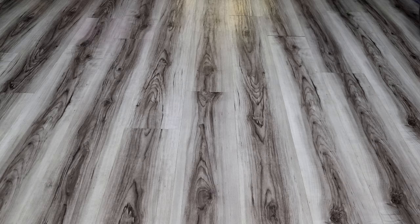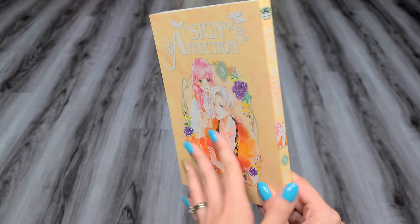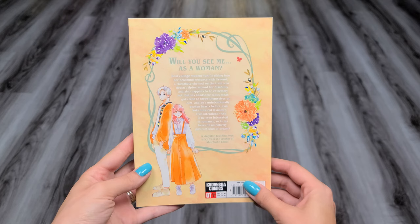And then we have volume 3 of the shoujo series, A Sign of Affection by Suu Morishita. This is a romance story between two college students. One is deaf and the other is learning sign language to better communicate with the main character. A romance starts to blossom as these two characters learn more about each other.